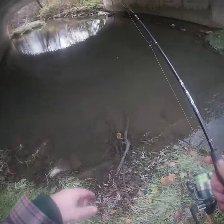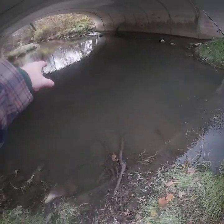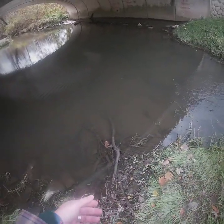So when you're fishing in these streams, you just kind of want to watch the current. And what they do is they sit out in these deep pools, like that, and they kind of wait for anything that flows down through there, whether it be an insect or anything like that.